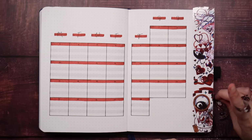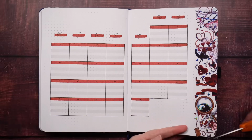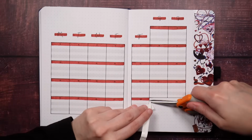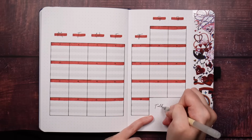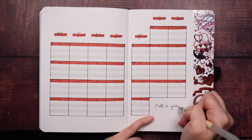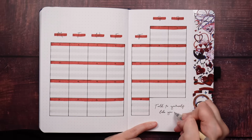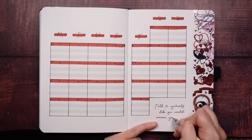And I also went and fussy cut around some of the individual elements and sprinkled those onto the page. But I thought that this little spot in the bottom corner would be a good opportunity to put in a quote. The one I included was from Brené Brown, saying, "Talk to yourself like you would someone you love." Along that kind of idea of this being a self-love theme, I wanted it to be more about the love of one's self rather than the love of another, though I suppose this quote kind of covers both.